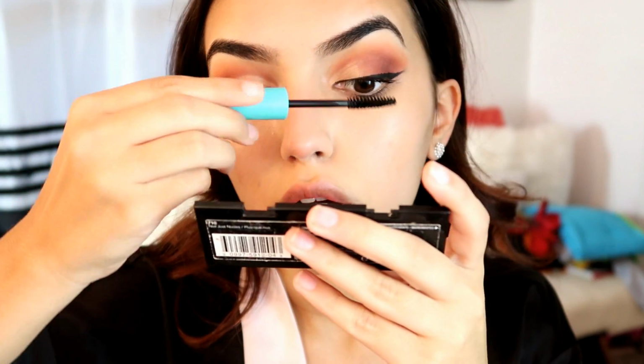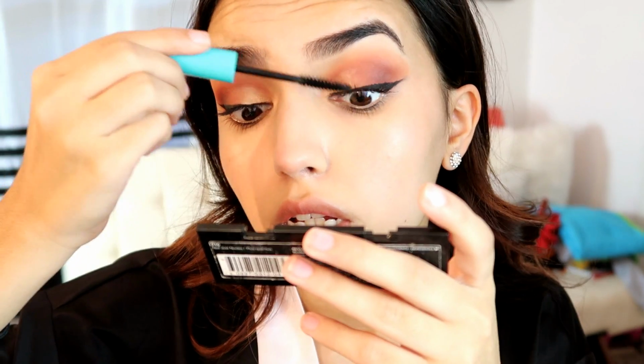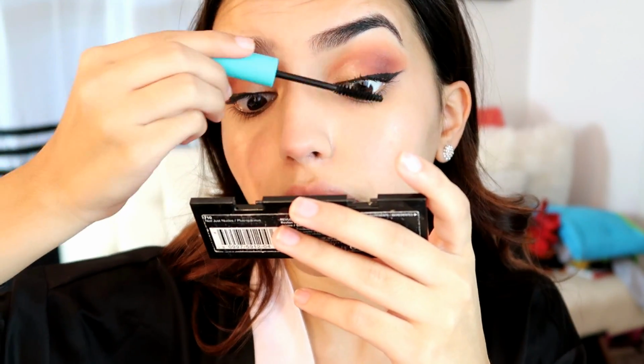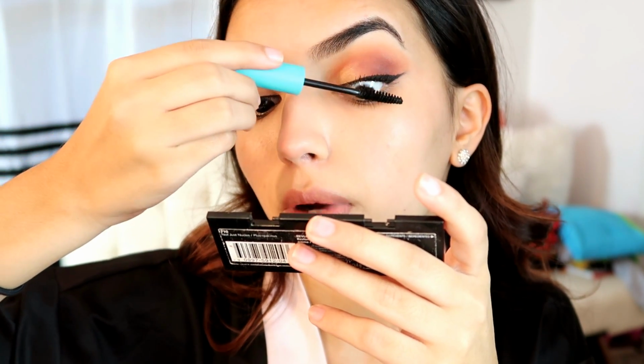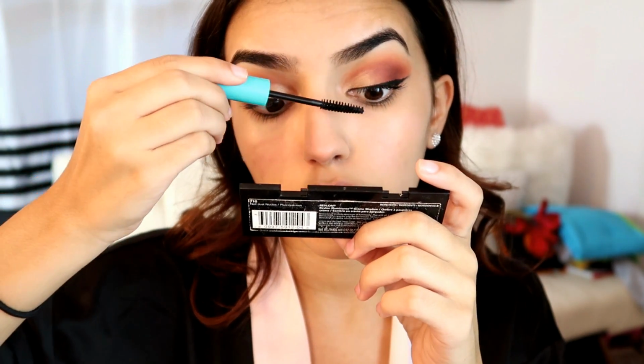Okay, it is kind of clumping up my eyelashes already. It's not like, oh my god, super bad, but if I go against them, it does separate them, because if I just go one way, they do kind of clump up a little bit. You do kind of have to work a little bit more with this one. That's what I'm noticing. I don't know if you guys can see how many strokes I'm doing.